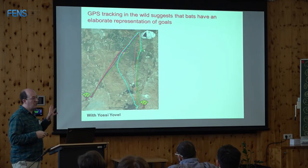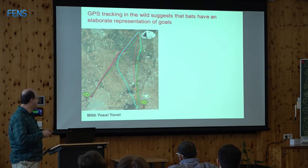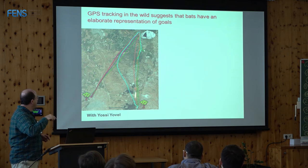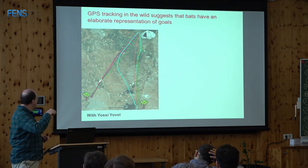This is our champion bat. We recorded data from it over 75 nights in a row. I'm showing just a small subset of these nights. It becomes pretty complicated, but here you see that this particular bat flew to this tree for many nights. Then it switched to that tree. And then on night number 33, in cyan, it started flying in the direction of that tree, but then changed its mind and went pretty straight to this tree. And on some other nights it will do things like shortcuts, or go to another tree here.